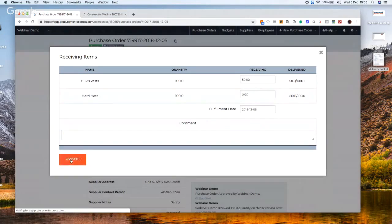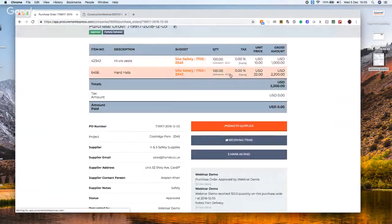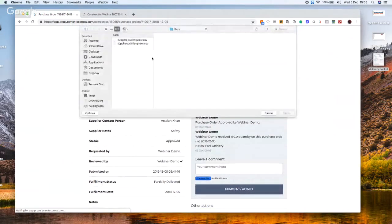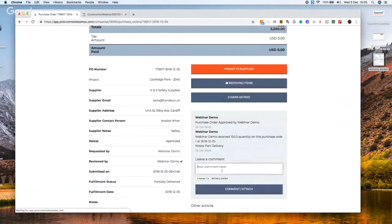What we can also do is, so there we go, now it says partially delivered, and it tells us what's been delivered and what hasn't. But what we can also do is attach the delivery docket. So I have a delivery docket here. We can attach that directly to the purchase order. So we can give it a name. Oops. Would be good if I could spell. Still didn't do it right. There we go.